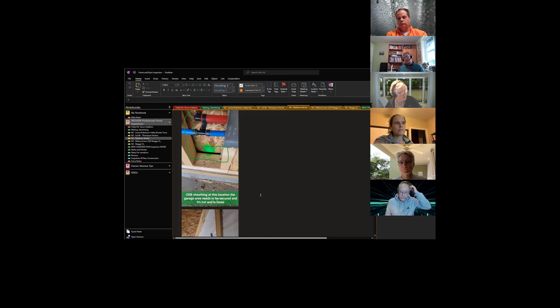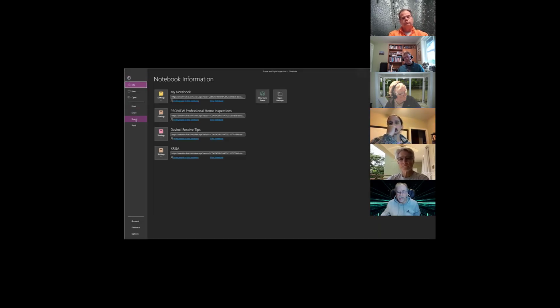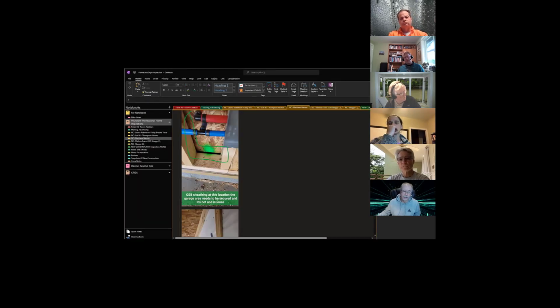But you could still take any of those pictures and do a screen capture of it, right? Yeah, if you want to do it that way, but all you have to do is go to File right here, and you can say Export, and it will throw all your photos into a folder, and that folder then you can take straight into Scribeware. Cool. So now you don't have to go to OneDrive or Dropbox or anything.